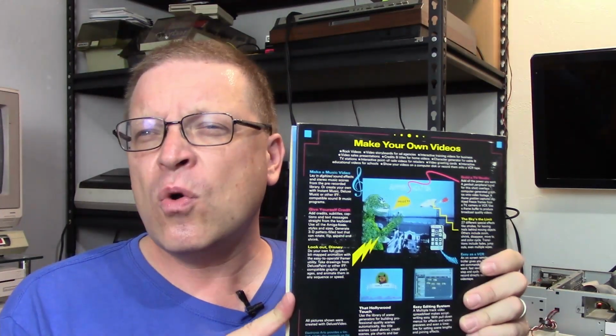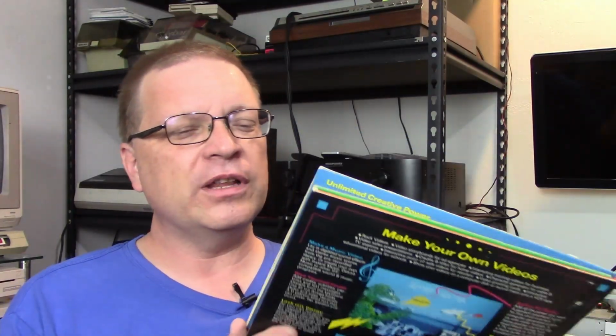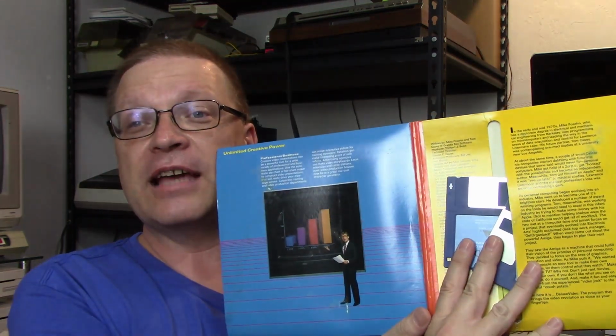Sticking with the video theme, Deluxe Video, which, I don't know, never been excited about this one. I read reviews about it back in the past, and it seems so entry level. It just never really excited me, but it'll be interesting to play with it. It's got all the discs in it. It's got the manual in it. It'll be interesting to see just what Deluxe Video can do, but it's kind of more like a 1987, 1988 type of video program, where some of the others are more early 90s, so they're a little bit more advanced.